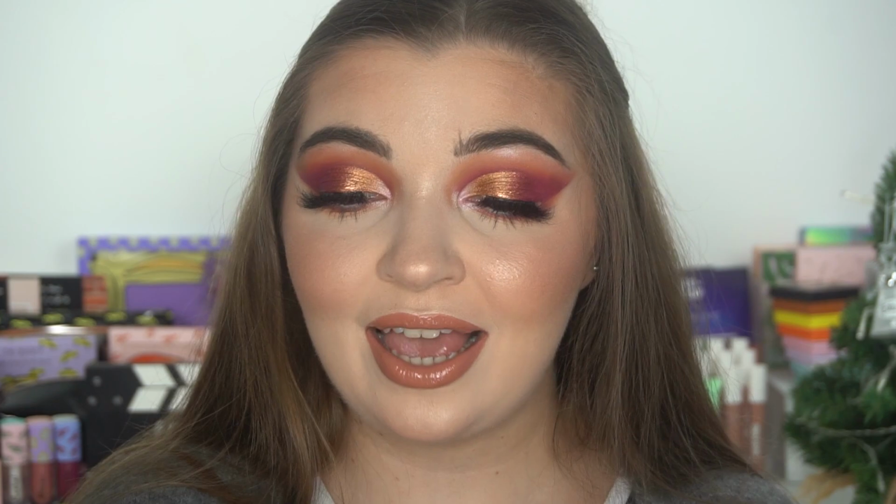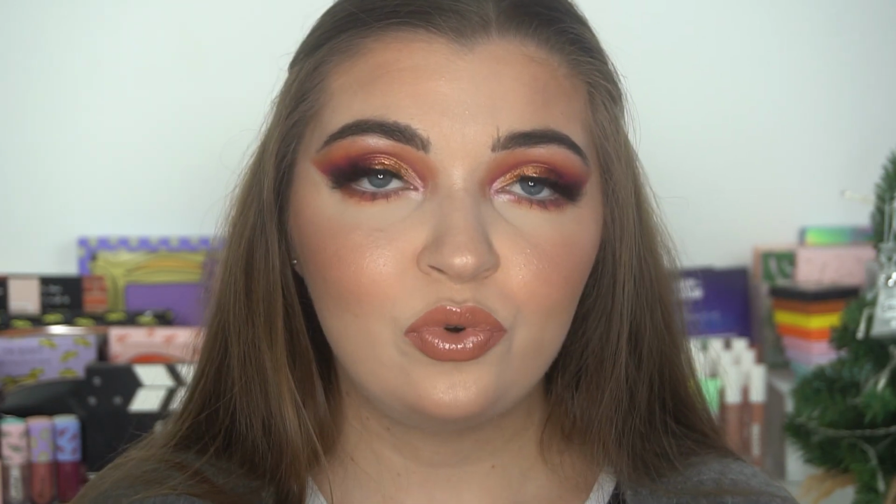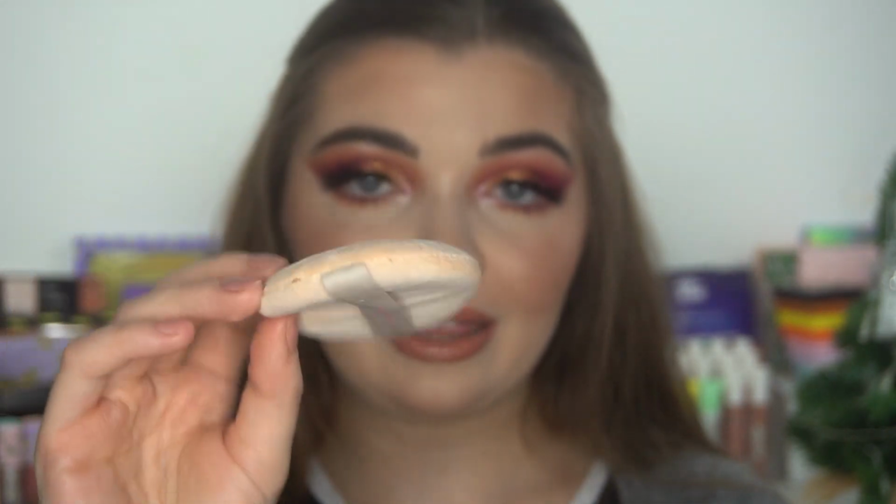The next thing that I've been loving is the ABH powder. Mine is literally used and abused. I love this powder. I think it's so nice. It is expensive, but I do think it's worth it. It's also not the most finely milled. However, I use it with a little pad like this, and I love it.